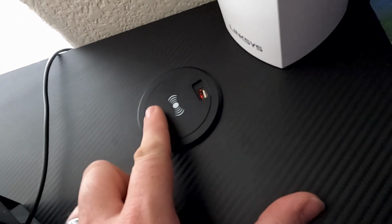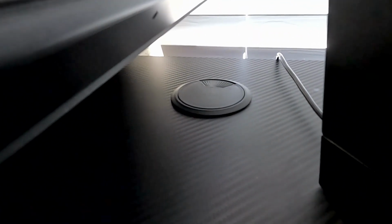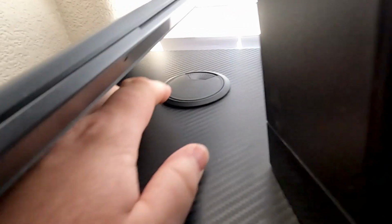The charging port works very, very nice, and I do find myself using it quite often already. The one thing that I will say about the charging port is I wish it was towards the front of the desk versus in the rear.